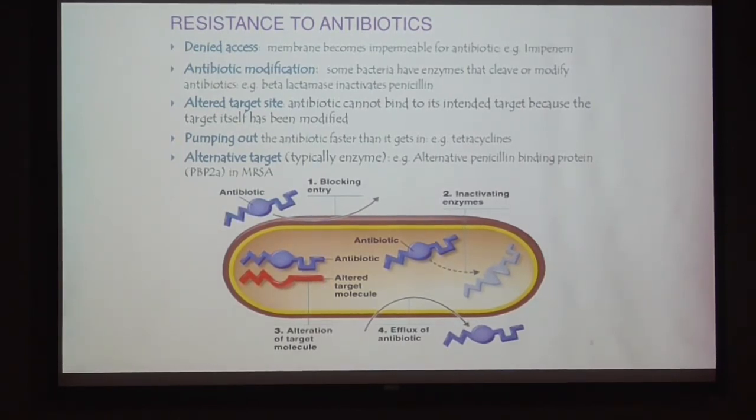You can have altered target sites, so if the antibiotic gets into the cell, it's no longer able to bind where it needs to cause death. Also, a mutant can develop the ability to pump an antibiotic out of the cell faster than it can come in. And then, I guess this one you call a dummy target. You have a target that will bind to the antibiotic but then has no effect on the bacteria.